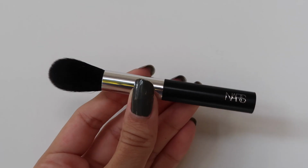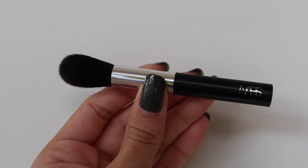The next brush inside is the highlighter brush. Its bristles are very long actually. Ooh, this is a very fluffy highlighter brush. I think this would be great.